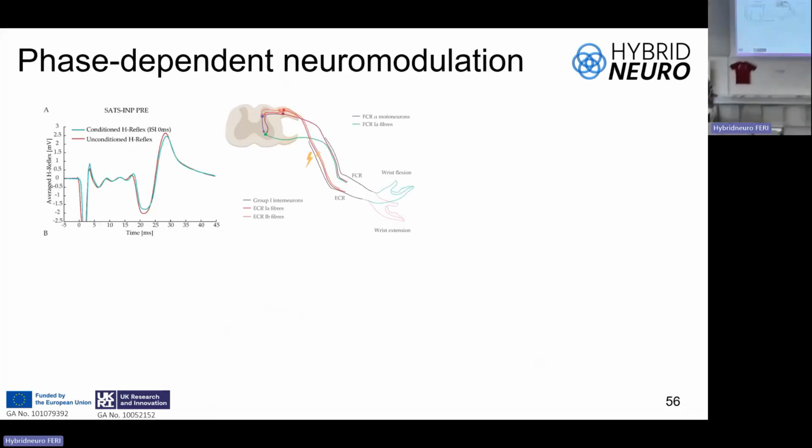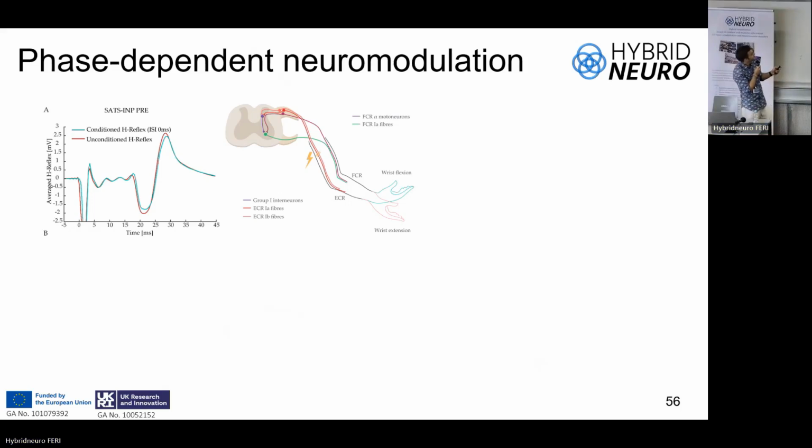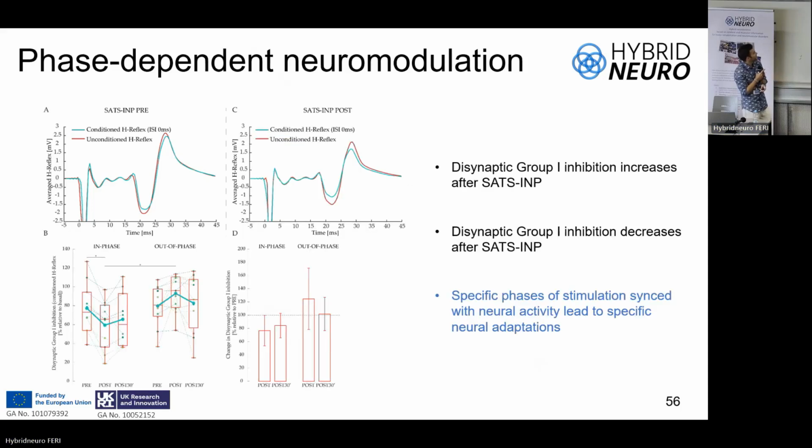So what we did to assess this reciprocal inhibition is use the H reflex. And we can measure reciprocal inhibition with the H reflex. When you condition the H reflex with a stimulation of the antagonist Ia fibers, you have a decrease in the H reflex. This is the difference between the red and the blue line. The blue is the conditioned H reflex, which is smaller, so that difference is the reciprocal inhibition. And we measure it in the flexor carpi radialis. And what we show is that after intervention for the in-phase protocol, this difference was increased.